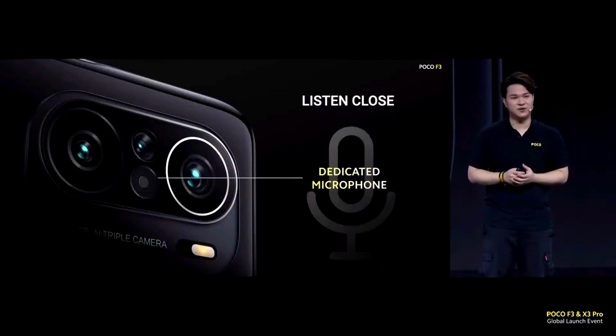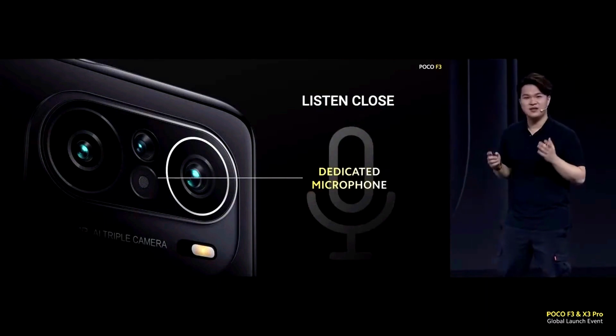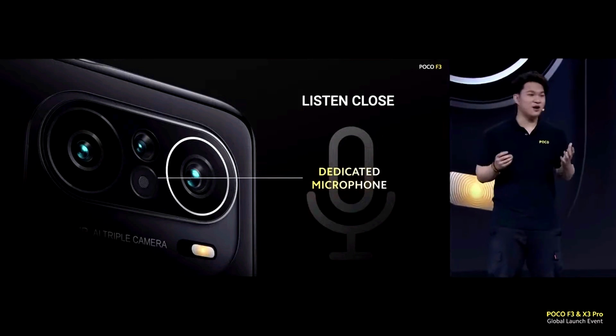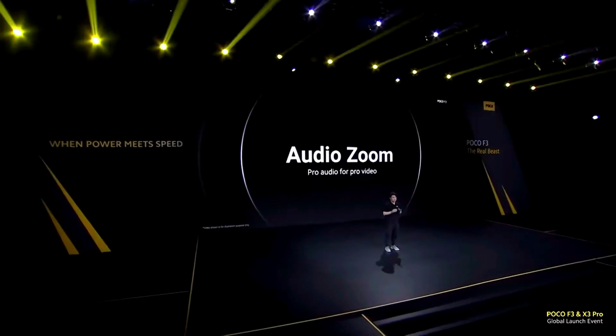Now that was a sick video. But besides those awesome one-click video features, we have something that is very cool and unique: a dedicated microphone in the back camera setup that works alongside your video recording. Using this awesome feature, you can use audio zoom.